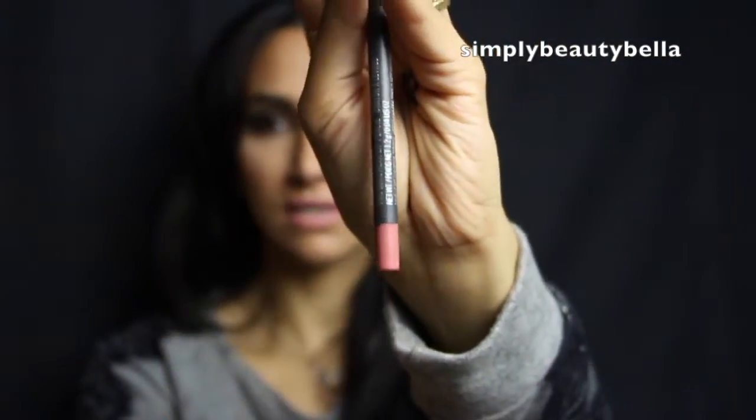All right, moving on to lipsticks. One lip pencil that I have been using a lot has been my MAC ProLong Wear Posey Perfect. This is it right here. This is a color.